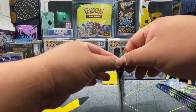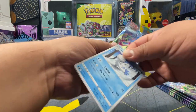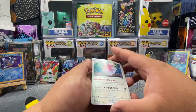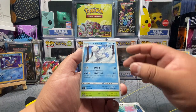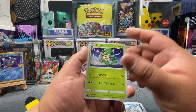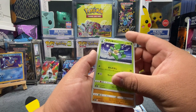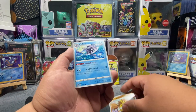Alright. Dang. Hoping to pull that full art Gyarados, man. That'd be nice. Blissey. Darmanitan. The Broccoli Monkey evolves into this other monkey, Simisage or something like that. Sandslash. And Cloyster.